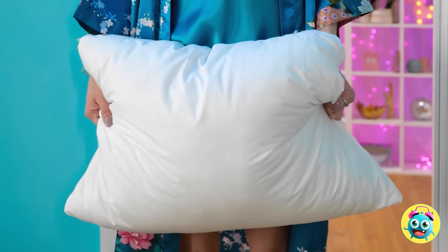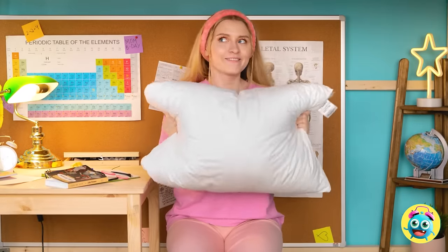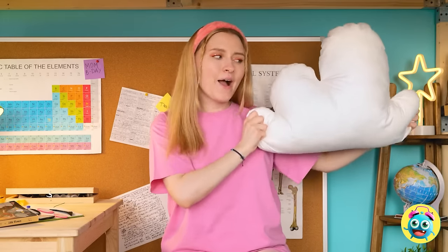Cloud. Pillow. Pillow. Cloud! I've got it! Really? What? Hand it over! Okay, if you say so. Trust me. I just need to make a few alterations. Okay, that's the first part done! But I have a few finishing touches to add.